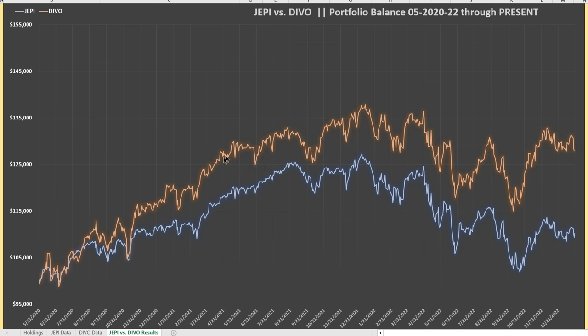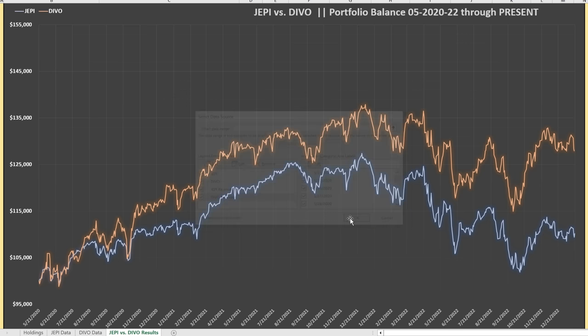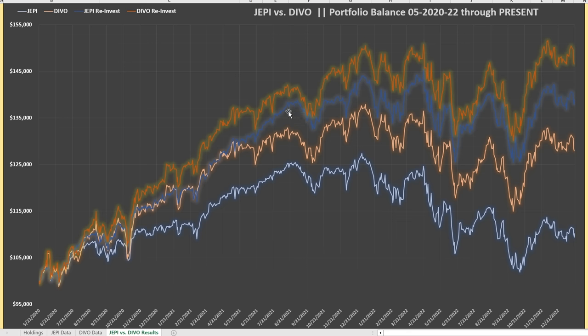And again, this is with dividends not reinvested. We'll add in JEPI and DIVO reinvestments. We can see that the results are still about the same. We've got dark blue and dark orange for JEPI and DIVO respectively. And from there, we see the results are a little bit closer because remember, JEPI generates more income. So the results are a lot closer here. But at the end of the day, the portfolio balance is still higher for DIVO when compared to JEPI.